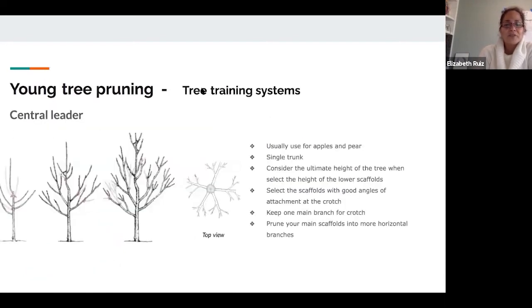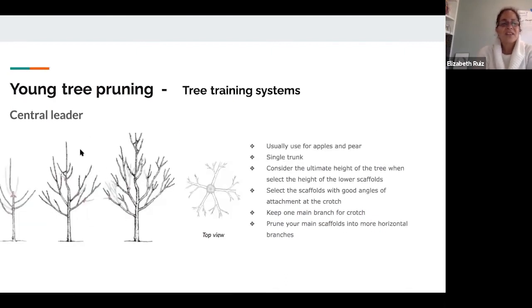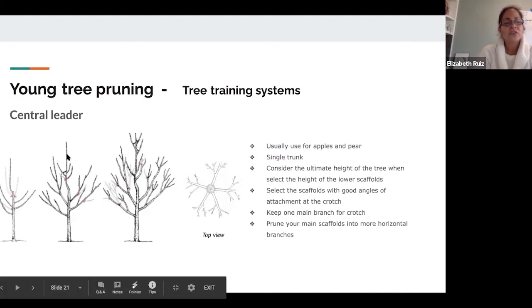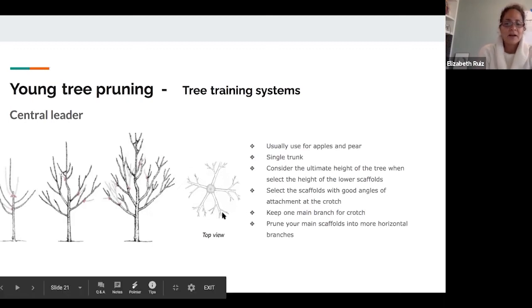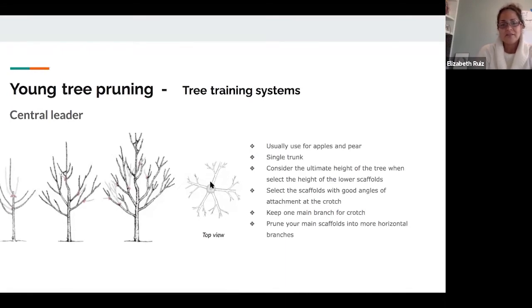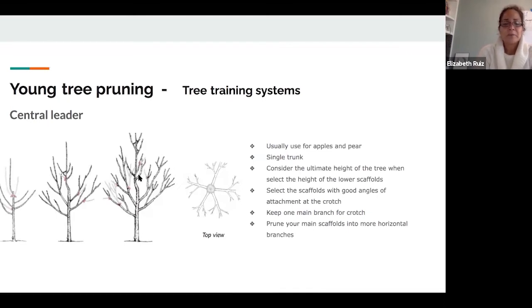We have the generating of a training system. This is something that growers do in all orchards, and it's something like central leader versus open center. The only thing I have to say that I bring to the gardens is why we do it and for which trees we do it. Central leader is the one where you have one trunk going in the center and you have your scaffolds developing around the trunk and in the upper sections. The most important thing is that you have one trunk. These are more especially done for apple trees and pear trees.